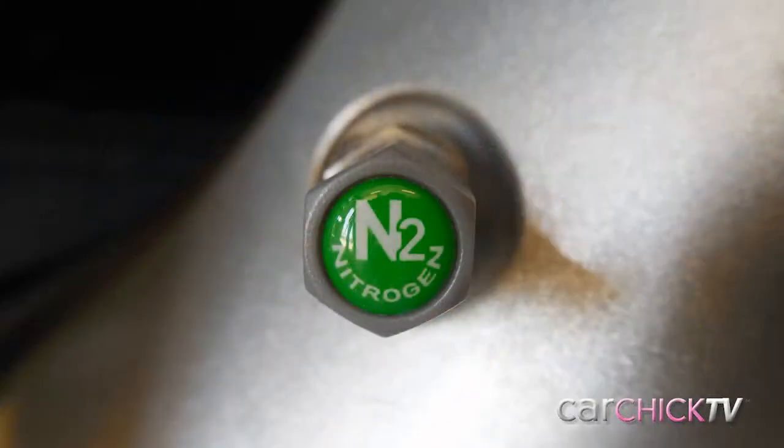Costs a little bit of money to have nitrogen put in your tires. If you're not sure if you already have nitrogen, because a lot of dealerships go ahead and put nitrogen in the tires of their new cars that they sell, when you look on the little valve stem, there's always that little cap that you have to pull off to put more air in it. If that cap is green, that means you have nitrogen in your tires, or you're supposed to. If it's just the average black cap, then you just got standard air like the rest of us.